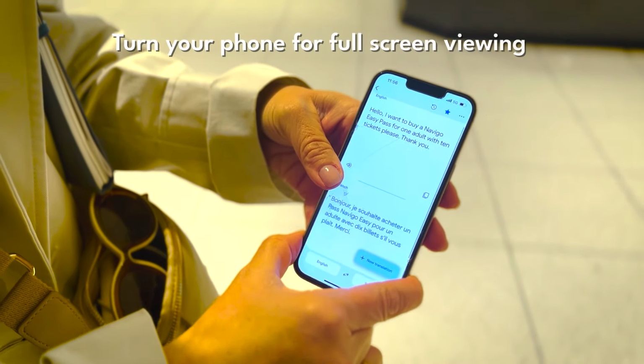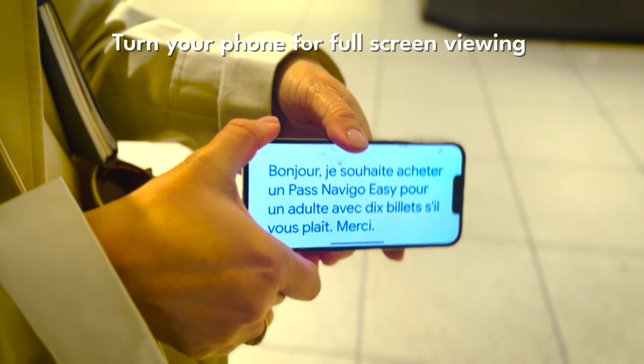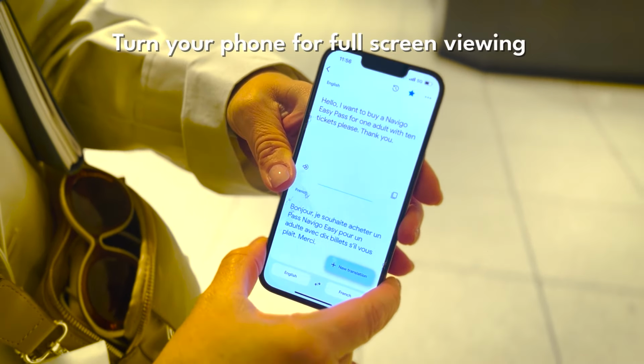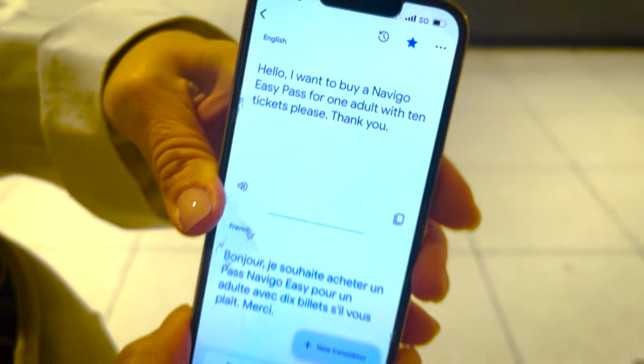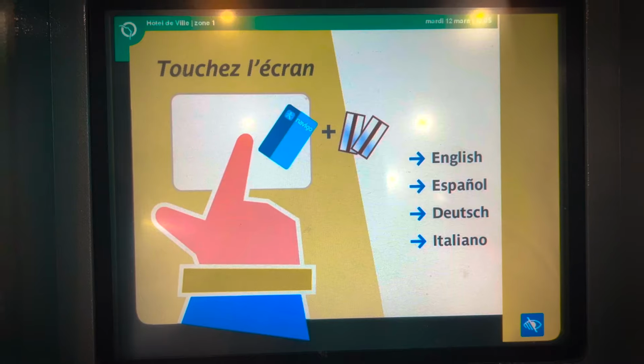For those of you who do not speak French fluently, this is a great application for your travels in France. And here's a little hack. If you turn the phone horizontally, it'll really expand the translation so you can show it to a waiter, the booth attendant at the metro, or anyone else that's trying to help you.